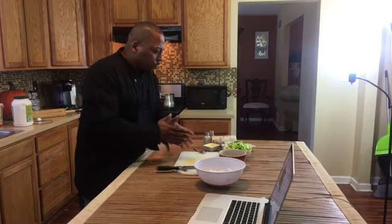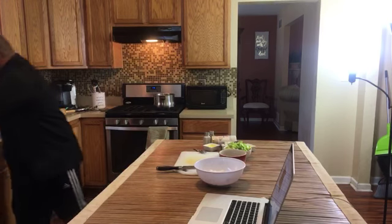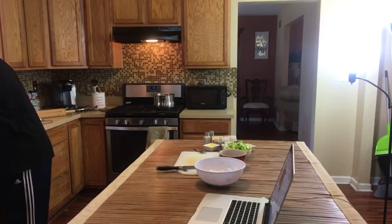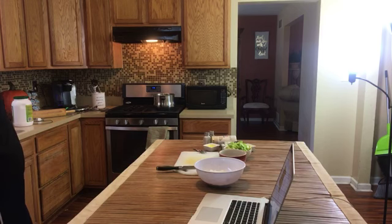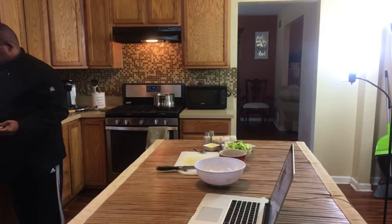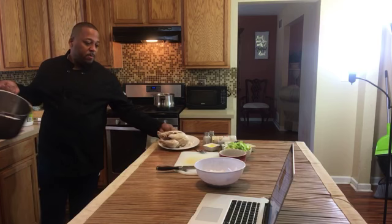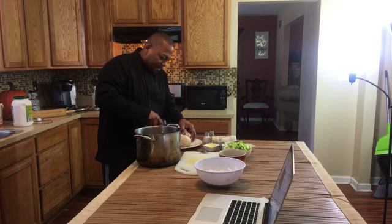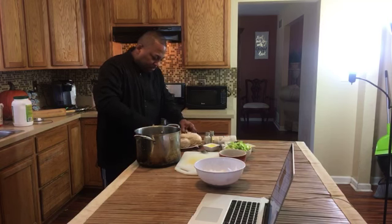All right. So I got that. I'm now ready for my chicken. And all right, my chicken is cool. All right. So this is going to be a little ugly. It's going to be a little ugly. Because what I need to do is take this chicken off the bone. And I'm going to just put it onto this pot over here, and it's not going to look the prettiest.